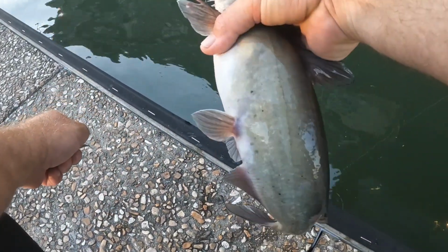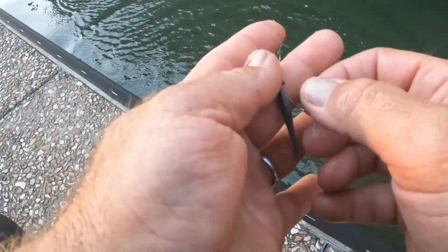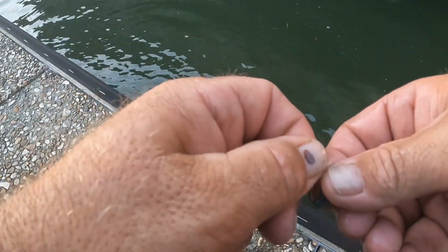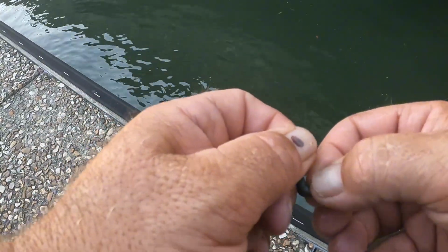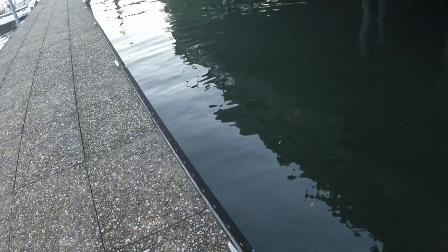Alright, y'all. Catch and release. Could have took him up there at the restaurant. They might have wanted to fry him up and eat him. I ate catfish here just the other night. Alright, so we put her back on. It's a little tore up, but we're gonna give it another chance or two.